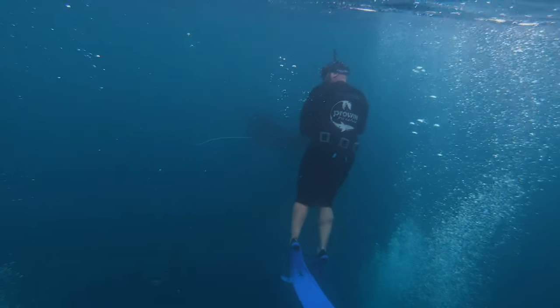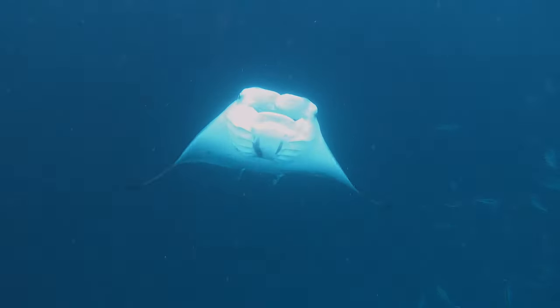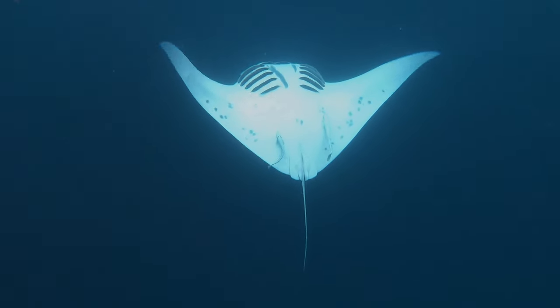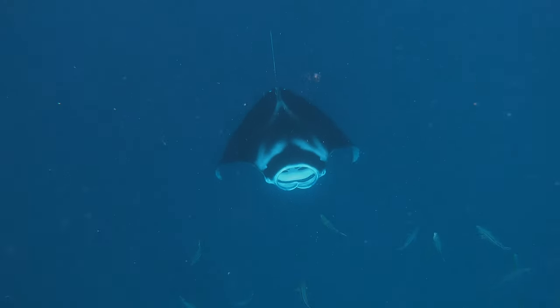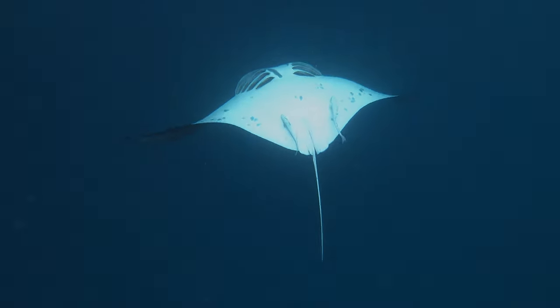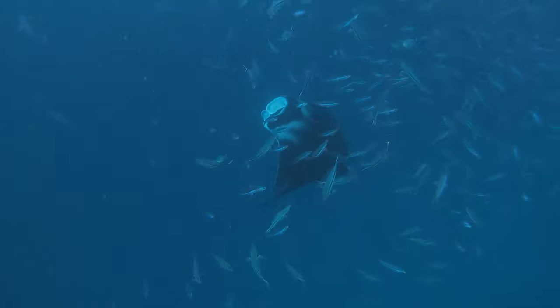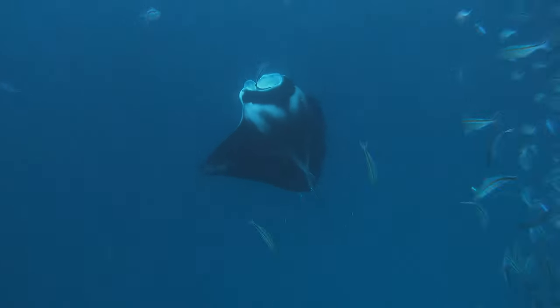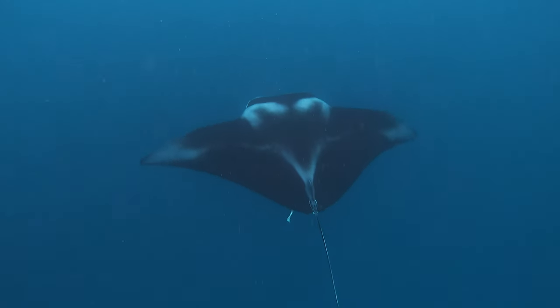But remember that diving with marine life requires a responsible and respectful approach to ensure the well-being of both the animals and the underwater ecosystem. Always prioritize safety and conservation while enjoying the incredible experience of diving with manta rays. That being said, let's sit down, lean back, take a deep breath, and enjoy the enchanting ballet of manta rays in the German Channel of Palau.